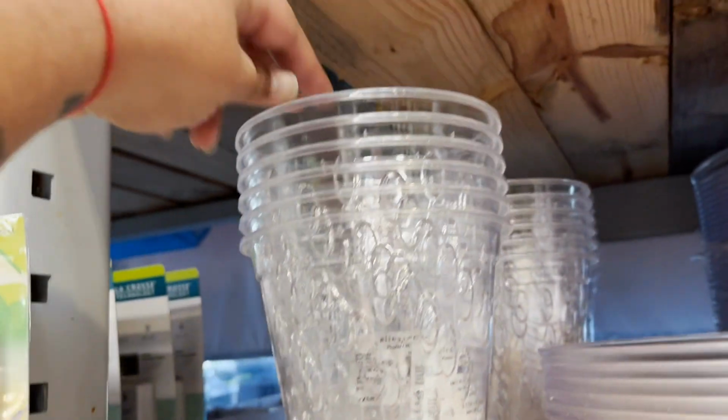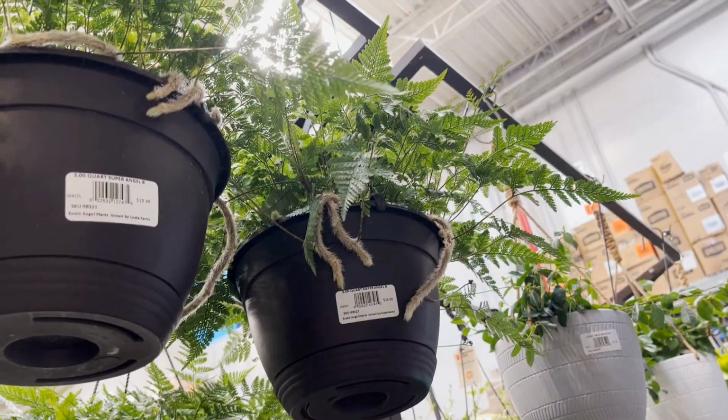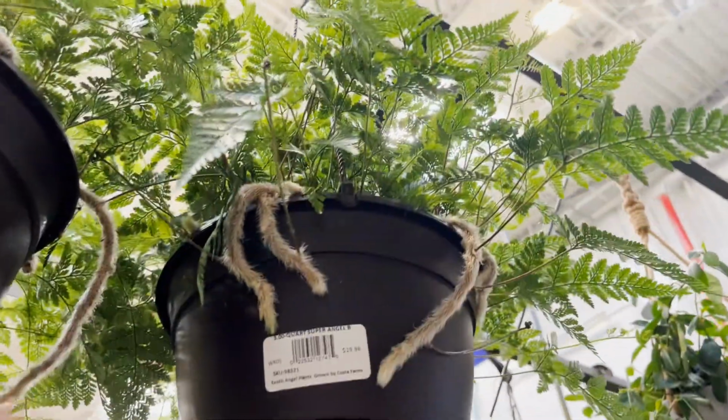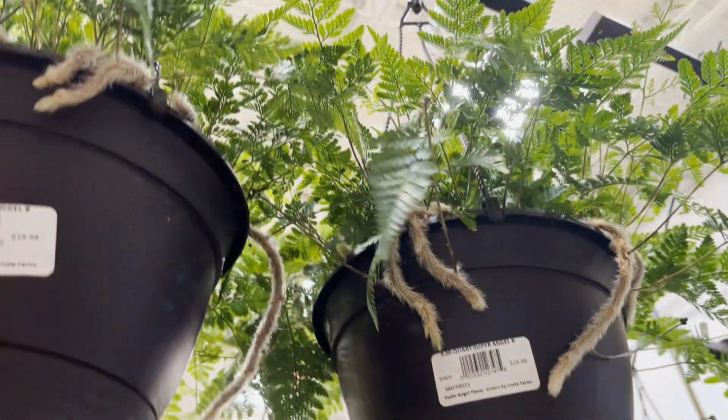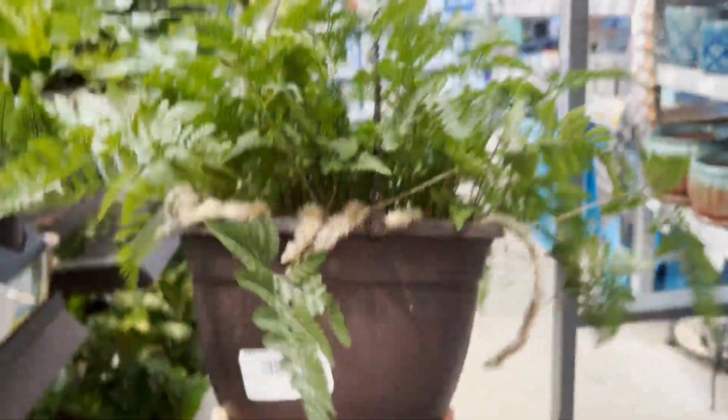I use these for my anthuriums, and yes, there's a lot of airflow and it does tend to dry out the plant a little bit more, but airflow is so important. Then they had these, I think these are rabbit's foot ferns. They're so freaking pretty. I want one so bad. I love ferns. Ferns are so pretty.